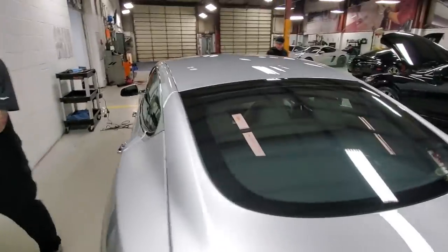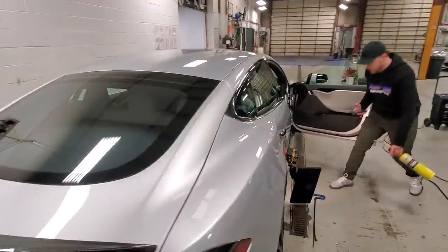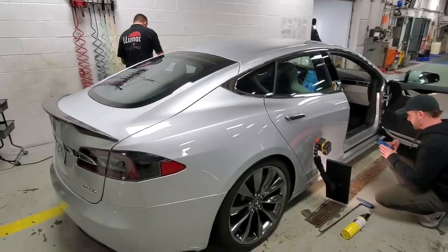So he is going to hit the hood up right now with the buffer, clean that up, because that is going to be a large area of the car that's getting wrapped.